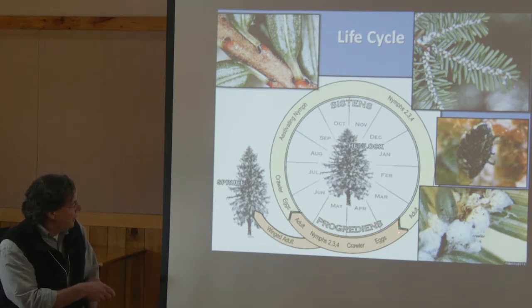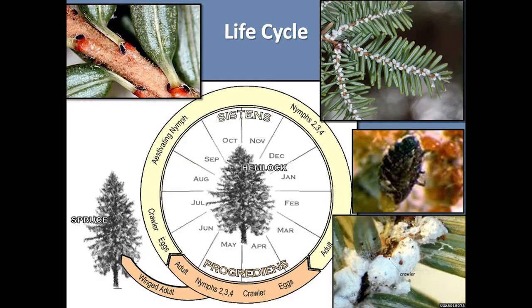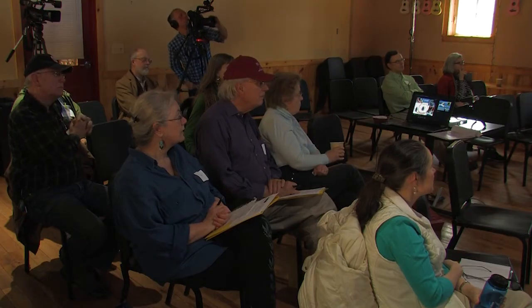The eggs hatch, and when the eggs hatch, they turn into a crawler, which is a teeny tiny little thing. This is about a millimeter, the adult, about a millimeter. Here's some eggs right behind it. So that little crawler is about less than a tenth of a millimeter, but it's really fast. It's the only stage that it gets around. And if you get into a stand of trees, the wind is going to blow it and carry it through the stand. But for long distance dispersal, we think that birds are perhaps one of the most important components.